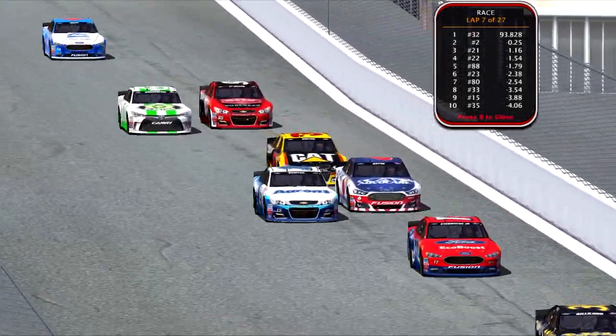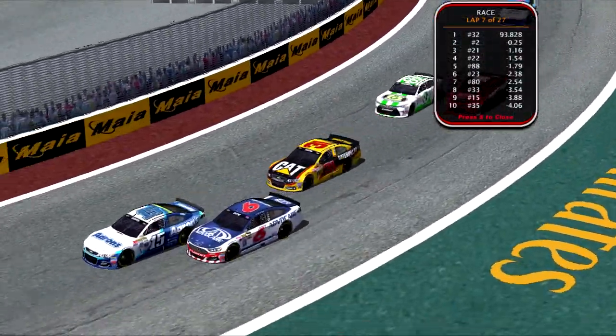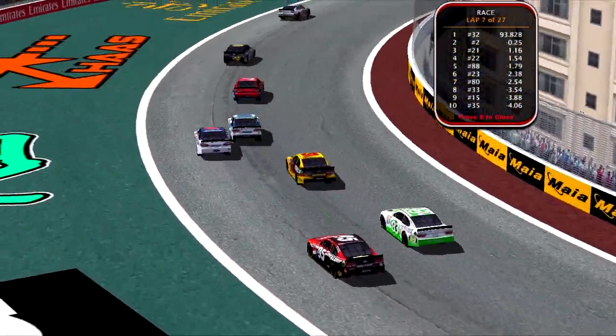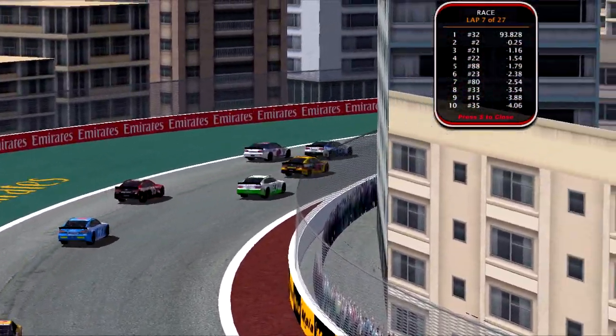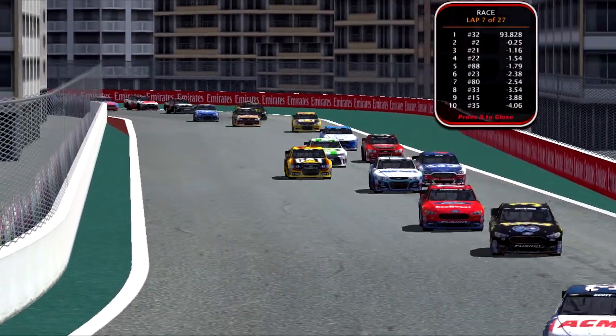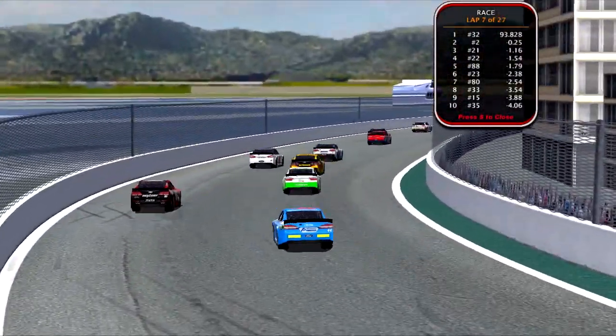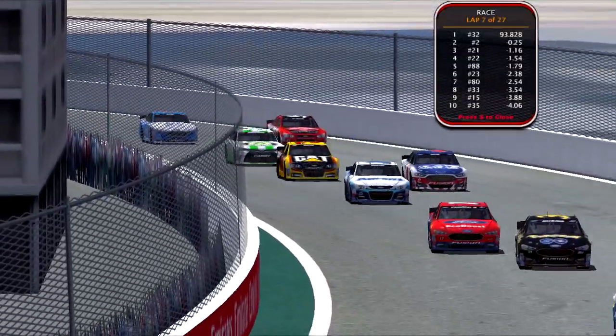Vince Freeze, the 2-time winner of the series here so far this season, he's running not too bad right now. He's running in 13th, so not the best run for the 31 team, but really just another good solid top 15 run will really help them in the point standings at most here. No matter what, they're going to be locked in, so no matter where Freeze finishes, it's not going to matter.